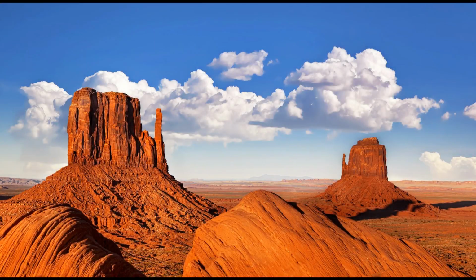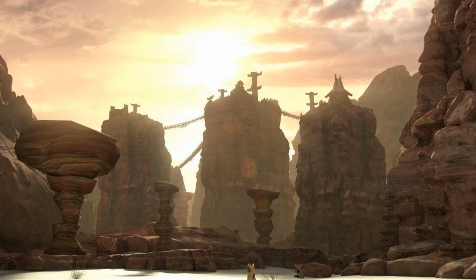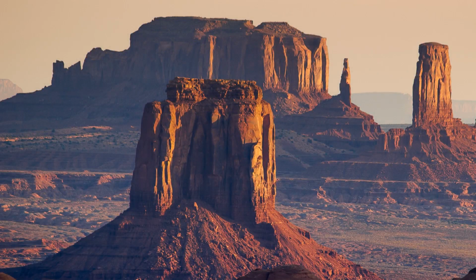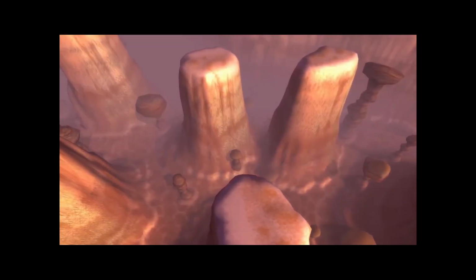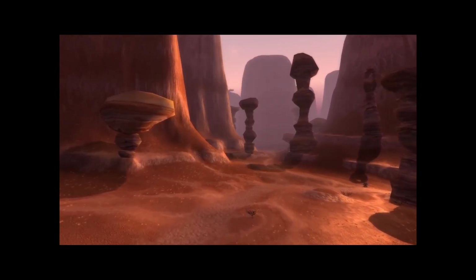These formations might remind you of the buttes and mesas of the North American Southwest, like those in Monument Valley. The Thousand Needles and Monument Valley share striking similarities in their towering spires and rugged, eroded landscapes, both shaped by sedimentary rocks and millions of years of erosion. Monument Valley's formations were sculpted by wind and water slowly eroding layers of sandstone, leaving behind iconic mesas and buttes. The Thousand Needles, however, takes this concept to an extreme, with impossibly slender spires dominating the region.